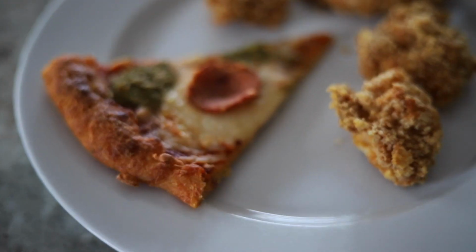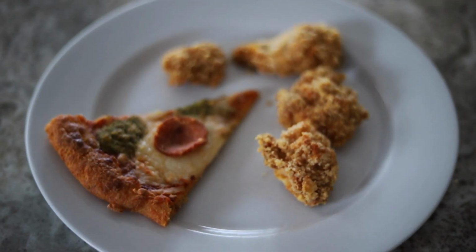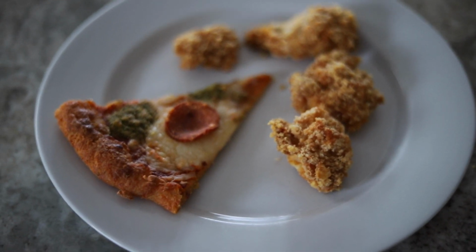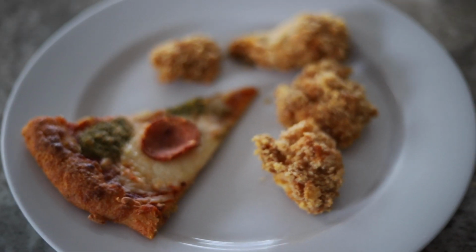So it's almost 1 o'clock, and I'm about to have lunch. I'm going to break my fast, so that's 41 hours. I just checked my blood sugar, and it's 6.9, which is great, because this morning it was over 8. So that's good. Let's have lunch. So this is what I'm having for lunch. Just some pizza and chicken nuggets. That's it.